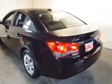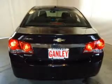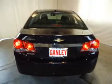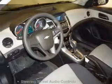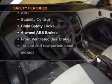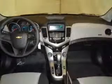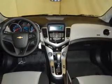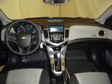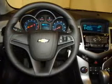Keyless entry, power door locks, power windows, Bluetooth wireless, an AM/FM stereo with a CD player, a satellite radio, power mirrors. If safety is a high priority, rest assured knowing these top safety components are included. Front ventilated disc brakes, curtain head airbags, passenger airbag, side airbag, traction control, stability control, daytime running lights.